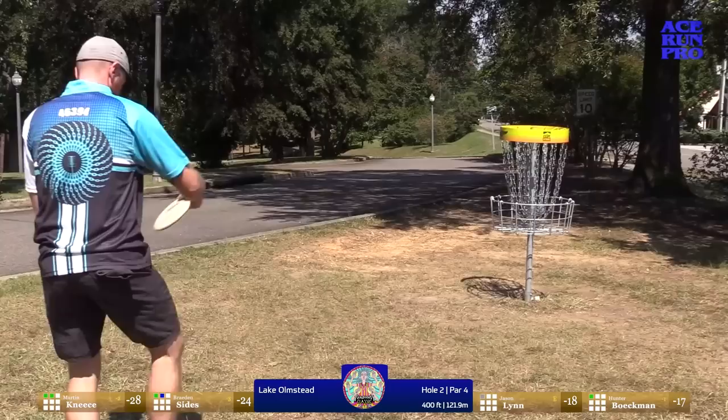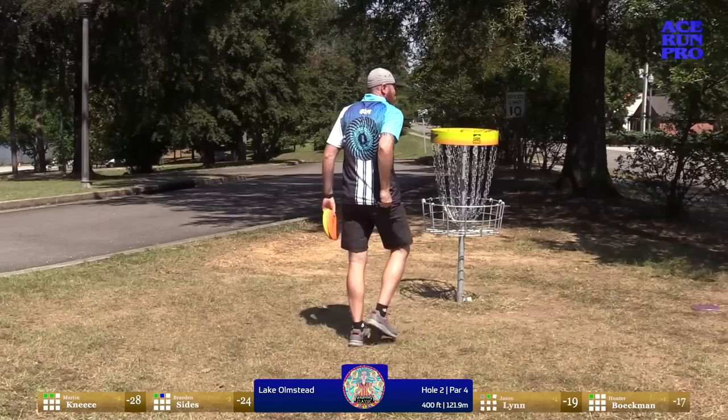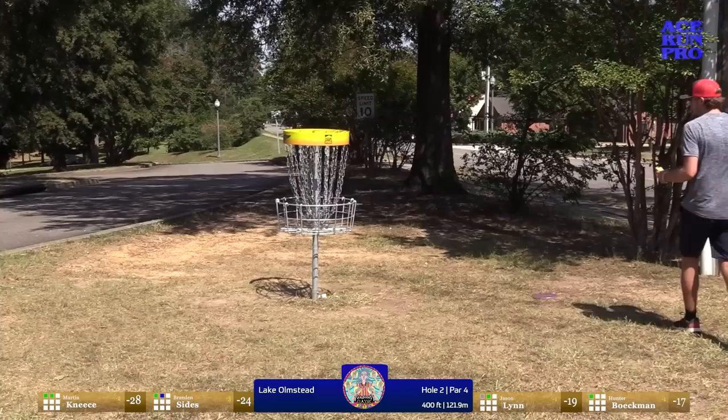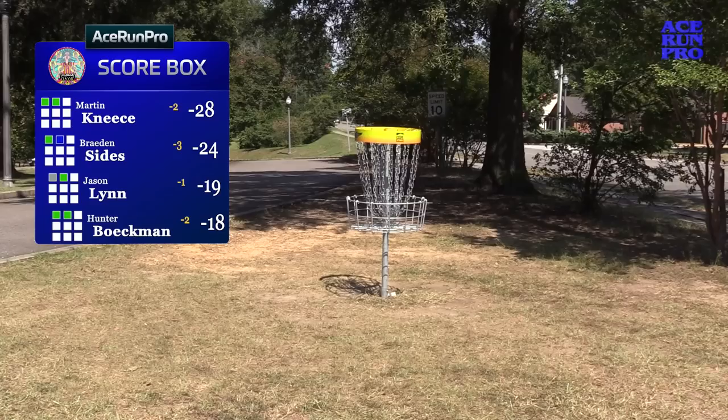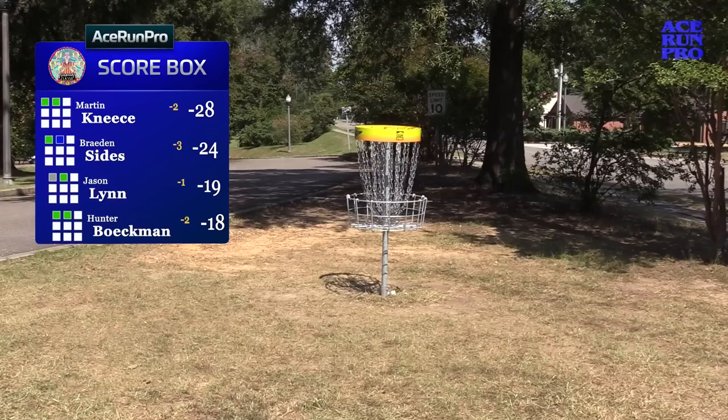So next year, everyone knows if you want to get an eagle, you have to be on our card. Obviously. The two we saw for round two and three were both from our card. And Jason and Hunter with a drop and birdie. Yep. Braden closing the gap a little bit. It's now a four-stroke difference between he and Martin Kneece.